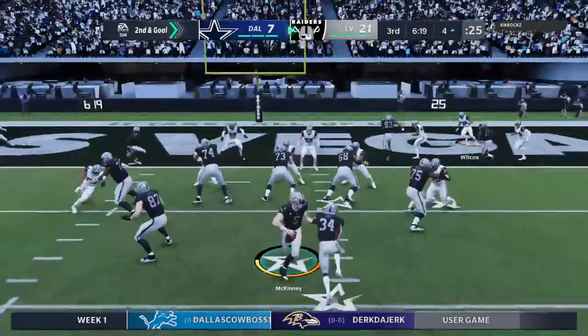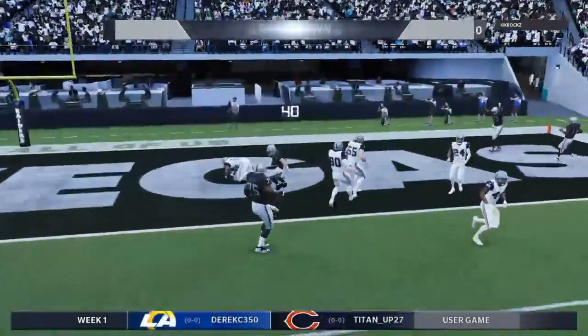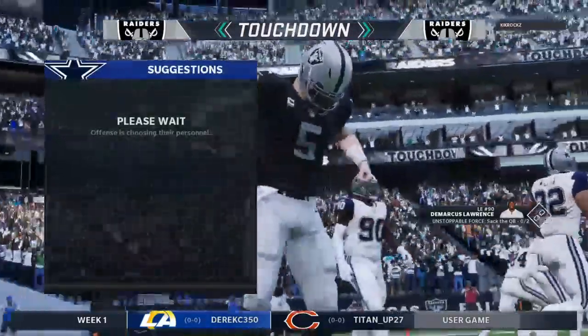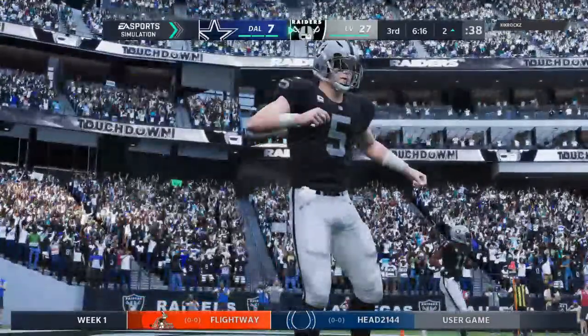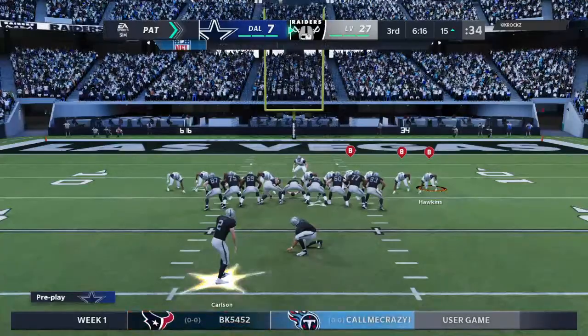2nd and goal. At the 4-yard line. Sliding up, and he is in. Touchdown, Raiders. Taking it in from 4 yards out. And the Raiders take advantage of field position on the turnover to cash this one in.